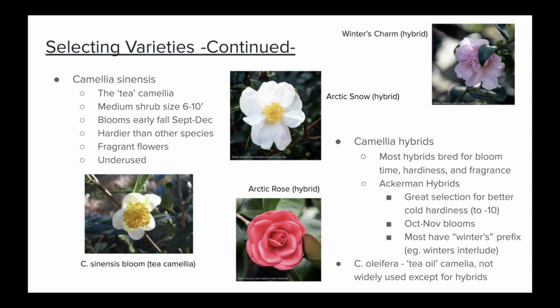And then I did want to mention Camellia oleifera. We don't typically carry the straight species, but a lot of hybrids incorporate this tea oil camellia. I do have one right here called Snow Flurry. You can definitely tell in the leaf it's a little bit different, and it looks a little bit tougher for cold. And it's basically hybridized with that oleifera tea oil camellia to give it a little more toughness.